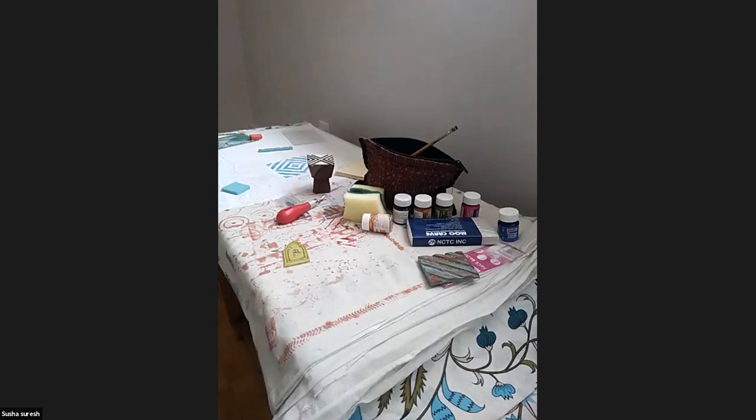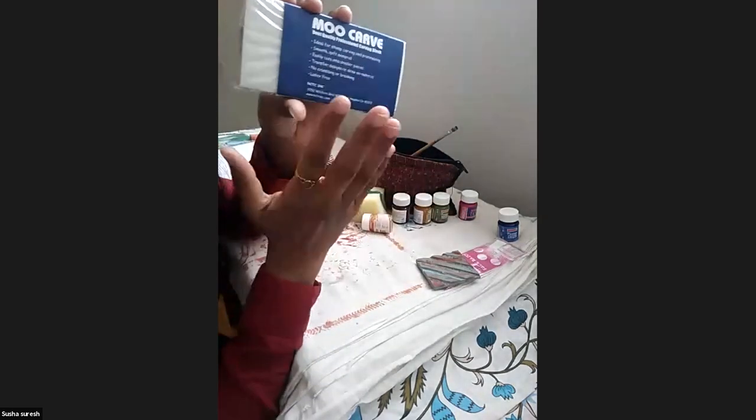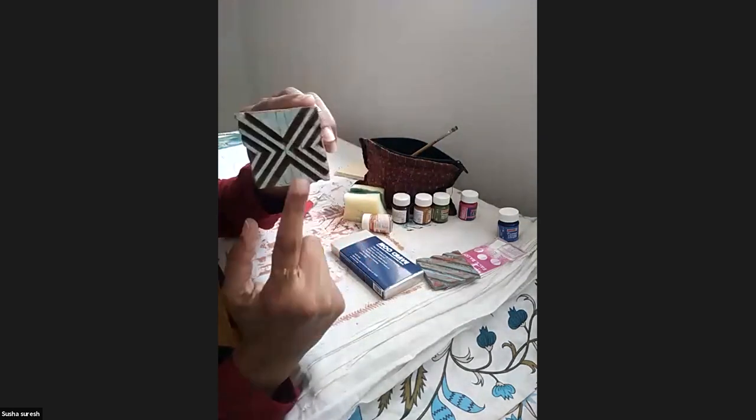Thank you so much. So I hope everyone can see my table. And this is how you get your wood carved. This is how it looks. And these are wooden blocks.